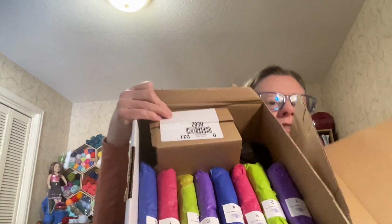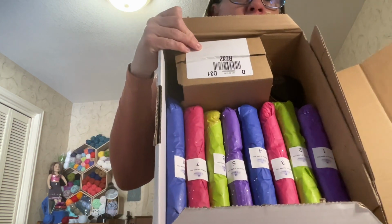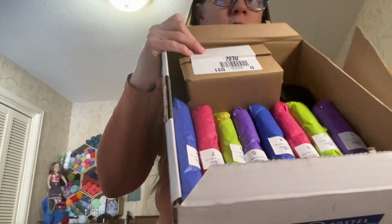So let's see. I won't open the individual skeins of yarn just yet. They're individually wrapped for each day of December, or the first 24 days of December. So out of respect for people who are doing the Advent calendar, I will wait and unwrap one each day in December, and I'll do a short video for you then for unwrapping each one.